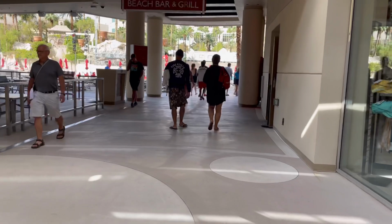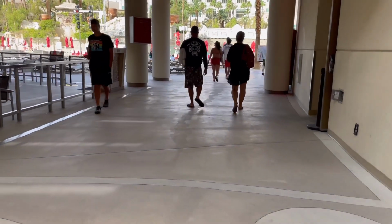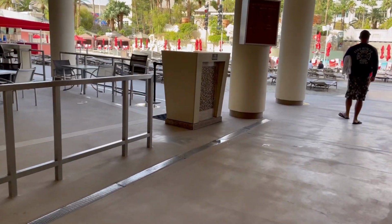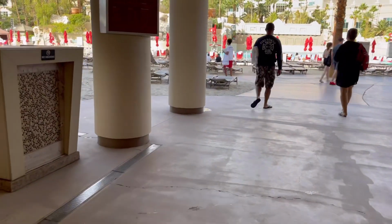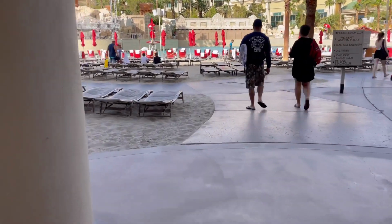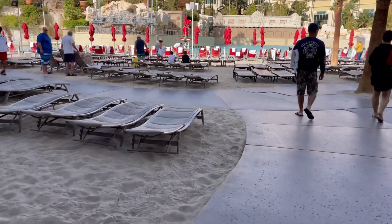Upon entering right here on the left-hand side, you would find a food place where they have takeout things where you can sit and have lunch. On the right was a gift shop where you could get bathing suits, suntan lotion, all the other things that you could possibly need. All right, we're entering the beach area now.